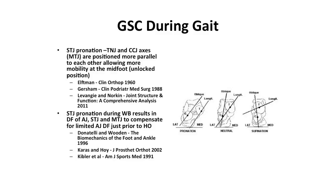With subtalar joint pronation, the talonavicular joint and calcaneal-cuboid joint axis, the mid-tarsal joints, are positioned more parallel to each other, allowing more mobility to occur at the midfoot, which is the unlocked position of the midfoot, which in turn reduces the rigid lever component of the foot that is required for propulsion. The picture on the right shows the alignment of the talonavicular joint and calcaneal-cuboid joint axes and how during pronation they become a more parallel relationship instead of the more oblique relationship that occurs in a neutral position foot structure.